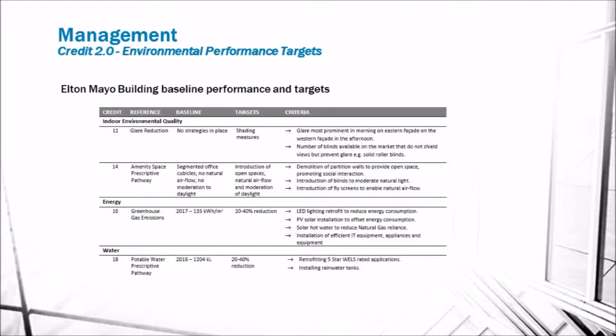Management Credit 2.0, Environmental Performance Targets. The following table 2.1.1.2 indicates Elton Mayo Building's baseline performance and highlights the retrofit criteria and target credits within the following categories: indoor environmental quality, energy, water management.